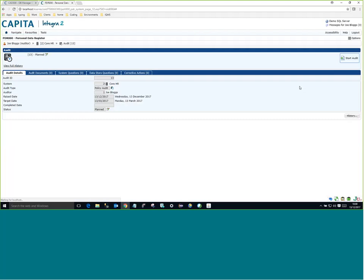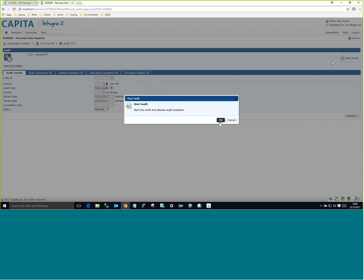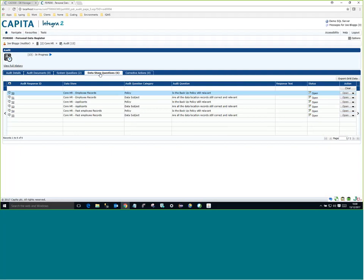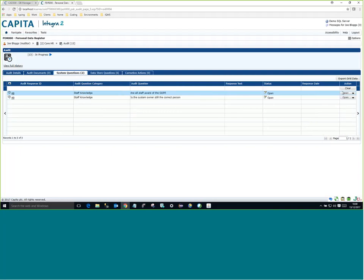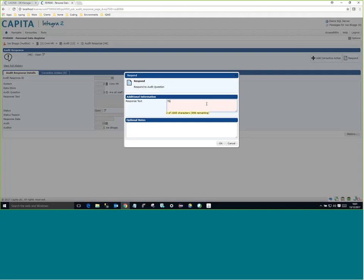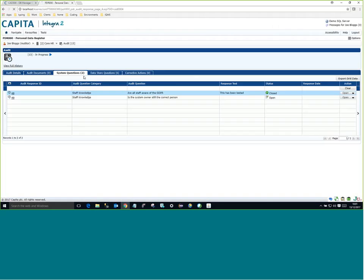If we go into the audit, we can click this button to say start audit, at which point it will assign to this audit all the system questions that we need to answer and all the data store questions that need to be answered. As the auditor, we can then go into each of these questions. We can respond and say, this has been tested, and you leave it up to the auditor to say how much information they want to put there.